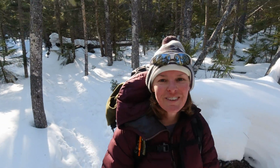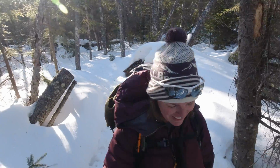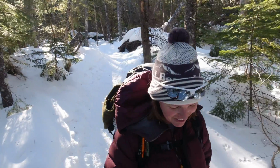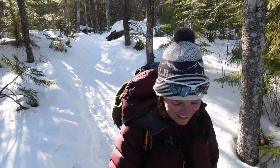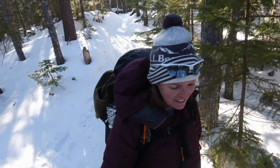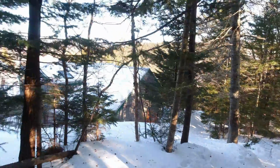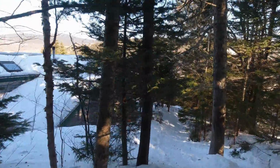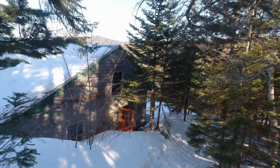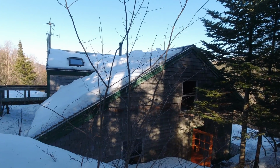Before I get into the comfort of the hut, I just gotta say I'm proud of myself. Mount Hale was number 8 on my list of 4,000 footers. It was not easy. Tough day for me, and I did it. Real happy about that. There it is. A sight for sore eyes. Look at that. This is Zealand Hut.